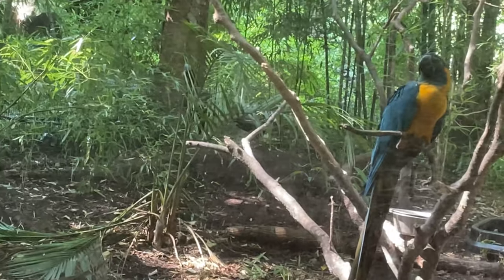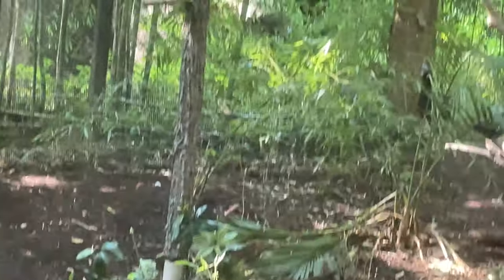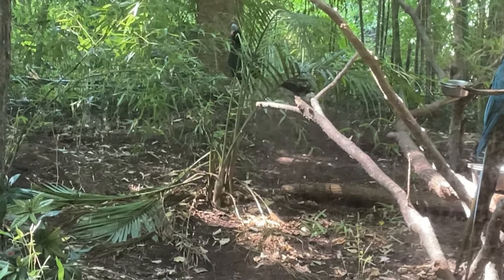You are past your bedtime. Oh yeah, I went for nap time. No, it varies. Shouldn't have one yet. The Curassow.